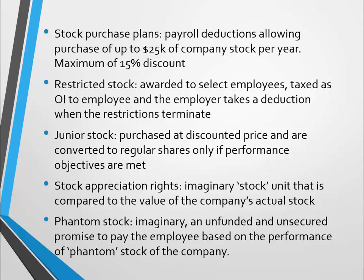Junior stock is basically a performance incentive to the recipient and allows you to defer taxation. So you purchase this stock at a discounted price, and if performance objectives are met, junior grows up to be a man, or that's how I always like to remember it anyway. Basically, they'll be converted into regular stock after the agreed upon performance incentives are reached by a certain date.